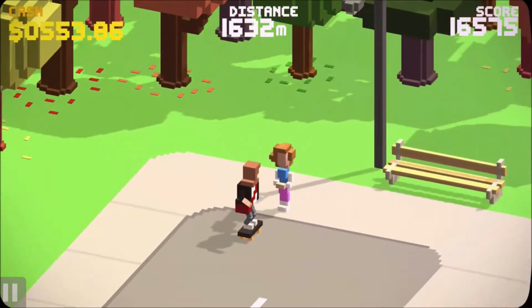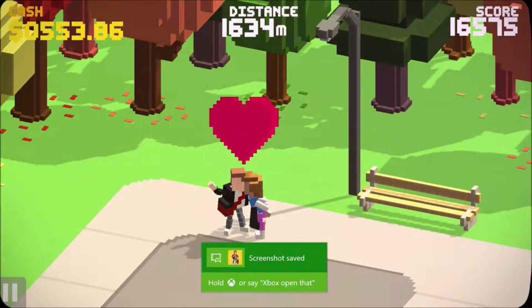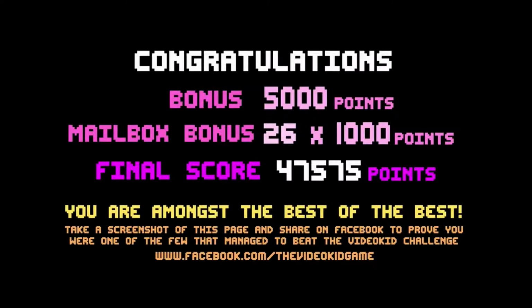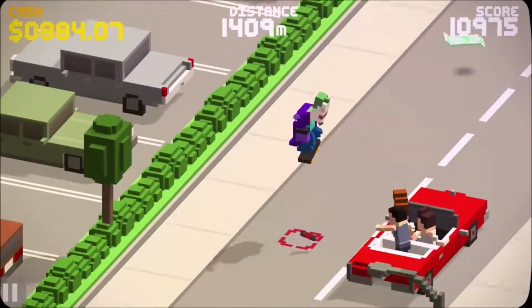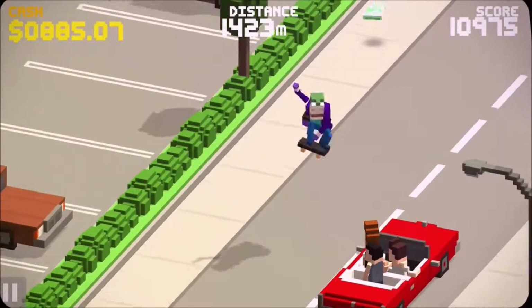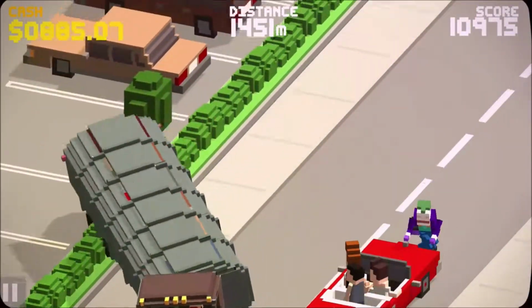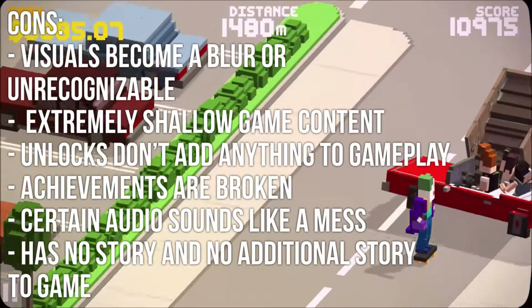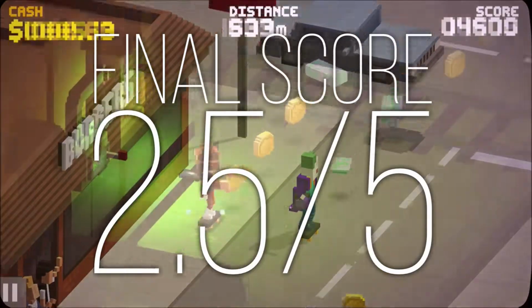However, with so much happening on screen that everything tends to become a blur and unrecognizable, content of the game being extremely shallow and nothing else to it, the way you're forced to grind for unlocks that do nothing else for you besides change skins, achievements not unlocking, the audio sounding like a garbled mess, and the story easily being forgettable and not even close to memorable is awful. But with that being said, the Videokid gets a 2.5 out of 5.